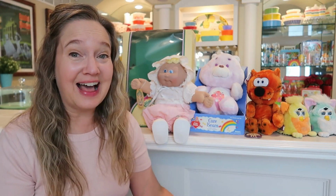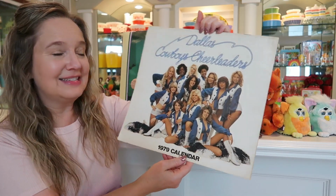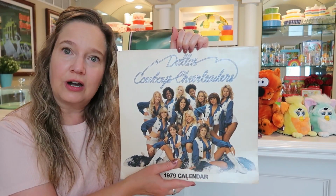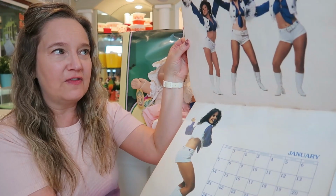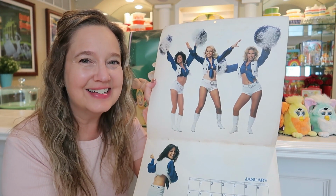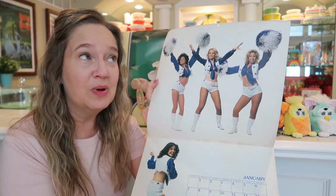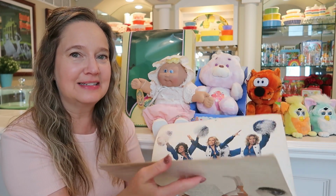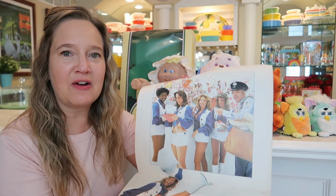And speaking of calendars, I also got the 1979 Dallas Cowboys Cheerleaders calendar. So you might be wondering why I bought this, but I thought it was so fun. And you guys, here's a little secret. When I was a little kid, like maybe 5, we moved to Dallas when I was 3. So we went to some of the Dallas Cowboys games.